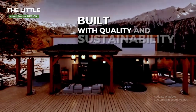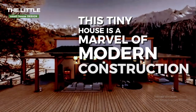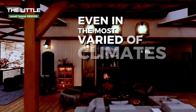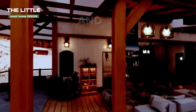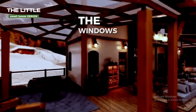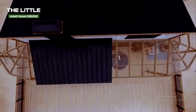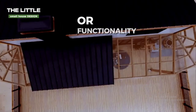Built with quality and sustainability in mind, this tiny house is a marvel of modern construction. The use of premium materials ensures durability and comfort, even in the most varied of climates. The walls are insulated to keep the home cool in the summer and warm in the winter, making it a year-round haven. The windows are strategically placed to maximize natural light and airflow, further enhancing the energy efficiency of the house. This compact beauty proves that size does not compromise quality or functionality.